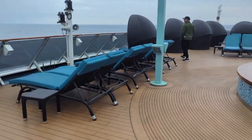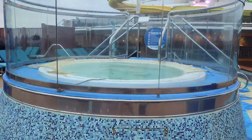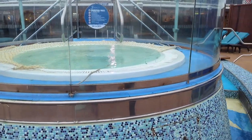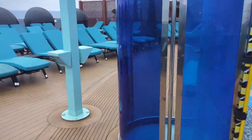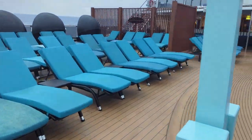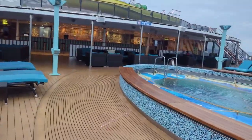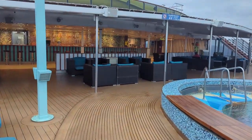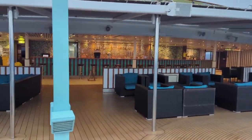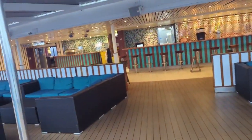On many Serenity decks, all you get is a hot tub. But on the Spirit class ships, you also have a pool. So this is the third pool on the ship. However, this one is 21 and over only. Good place to hang out on a nice sunny day. Relaxing place to be any day because it does tend to be a little quieter. They do have bar service back here, and it is a specialty bar where you can get cocktails you cannot get anywhere else on the ship. A quick look up to the water slides that are right above Serenity.